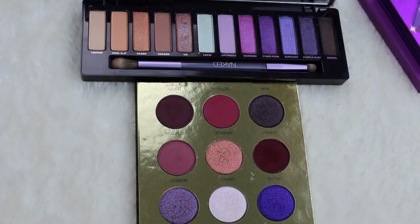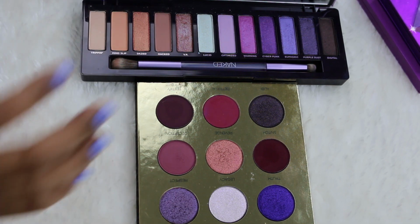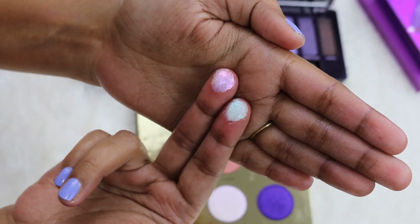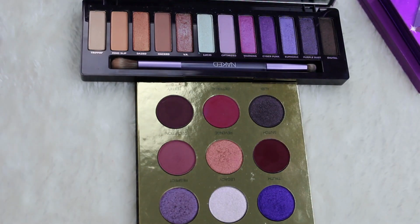And what else? Do you see any other shades which we can compare? I know these two look like white. They may look similar, but they are not. This one has a blue shift and this one has a purple shift. They're completely different colors. Look at that shift. Both are really nice shades. I like these colors. So that's the comparison of these two palettes side by side.